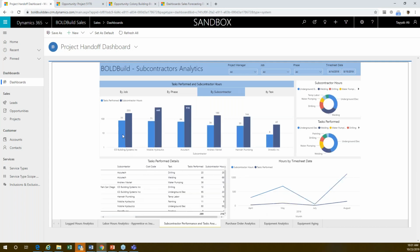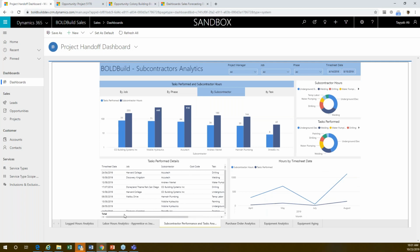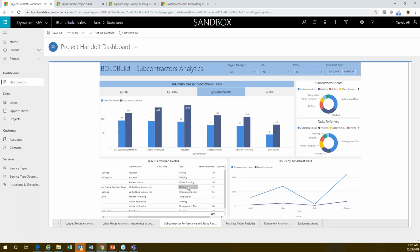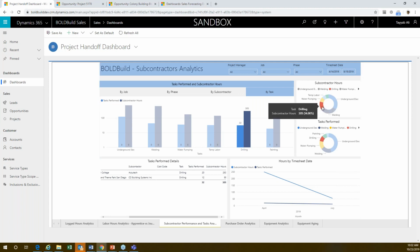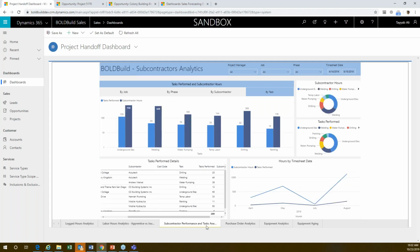And I can also look at the tasks, and it shows me all these tasks that they have been doing within that. So they've been drilling, welding, water pumping. So it gives me complete visibility. Again, I have a lot of trades here, so it's showing me all of those trades. I can just go by trade as well, click on that, and now it's only showing me hours by that trade. I can also look at it by task like I was sharing with you. So you can have those tasks and then it will start showing you all the hours that you have against the tasks that you have in the system as well. It just gives you perspective on all of the subcontractor hours and adds visibility to that.